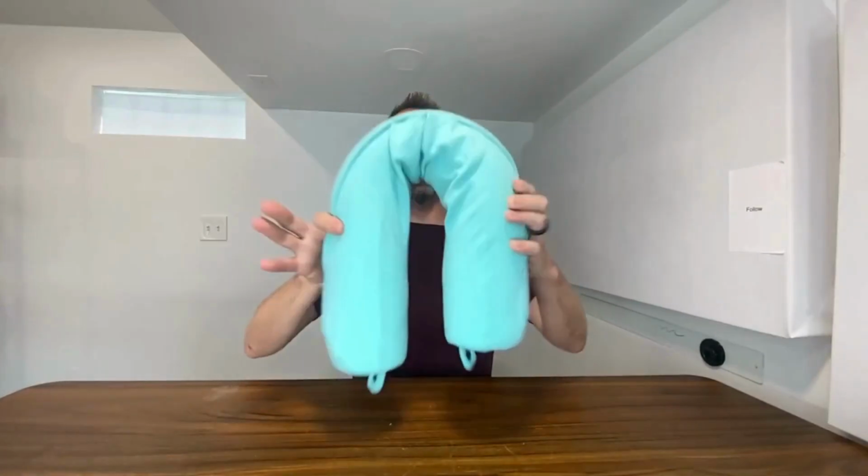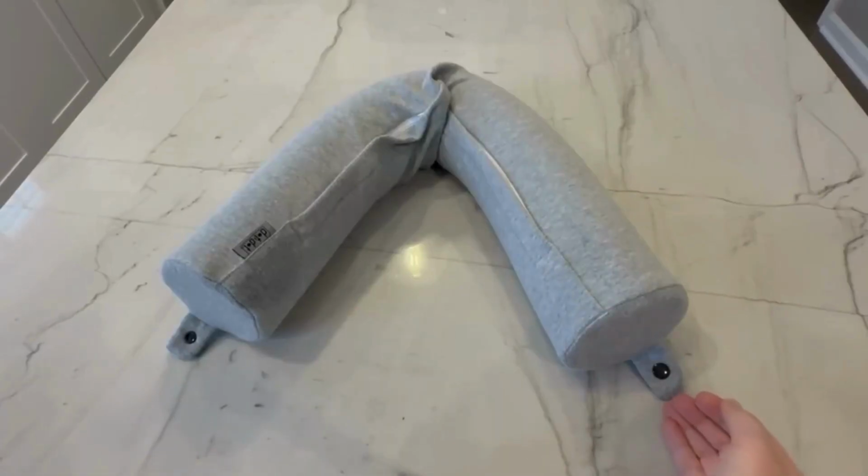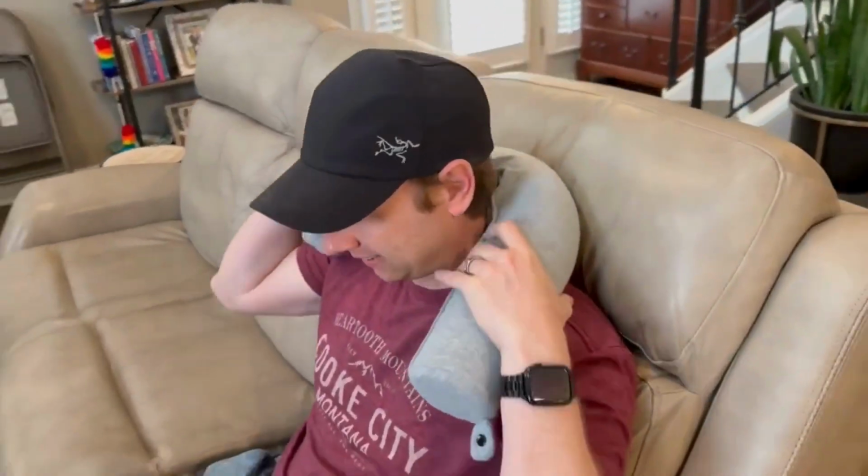16th, bendable travel pillow. If you're looking for customizable comfort on the go, the bendable travel pillow is your new best friend. It's filled with a flexible wire core and plush memory foam that molds to the shape you need. Use it to support your neck, back, shoulders, or even your legs during long flights or drives.